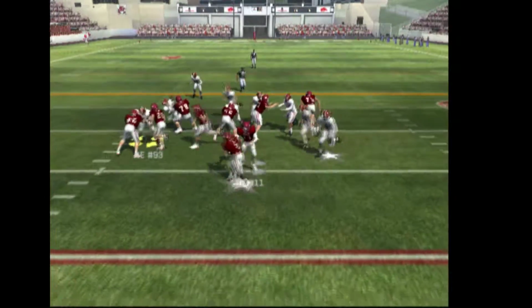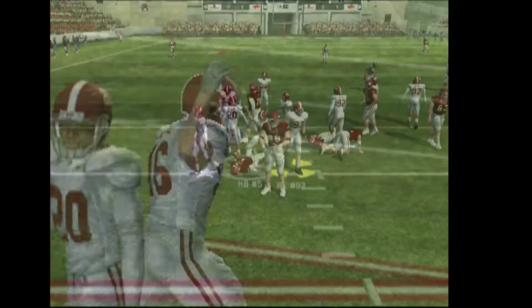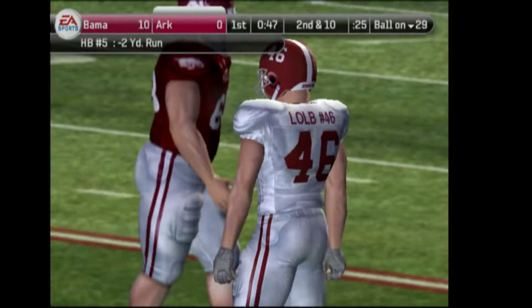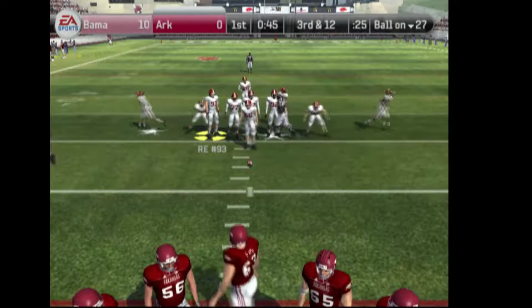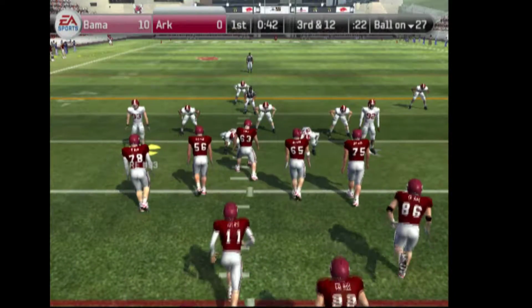Number five lines up in the deep back, I formation. They keep it on the ground with the tailback. And he couldn't go anywhere on that run. Nah, he couldn't go anywhere because there was no place for him to run. The defensive front got a good push and knocked that offensive line backwards.